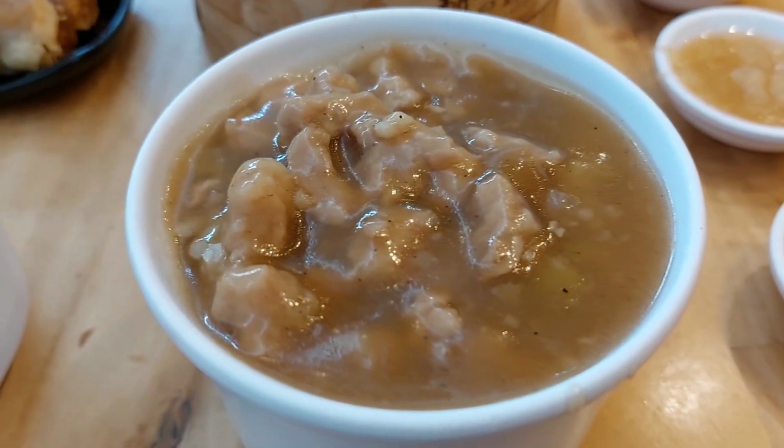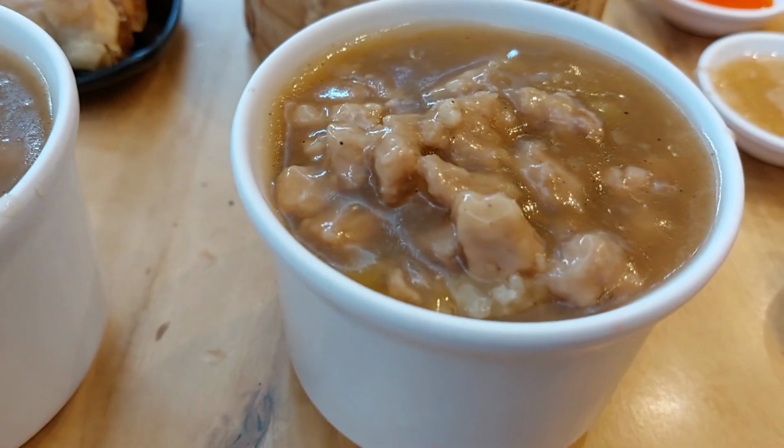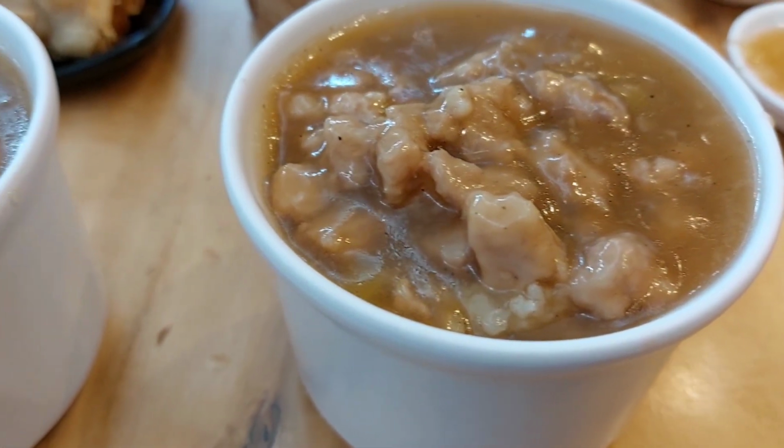I remember when I was working in Manila, I had to visit Cebu only a couple of times in a year. So whenever I am in Cebu, the dim sum or the steamed rice is always on my list of food to eat whenever I come home to Cebu. It's something that I look forward to whenever I come home.